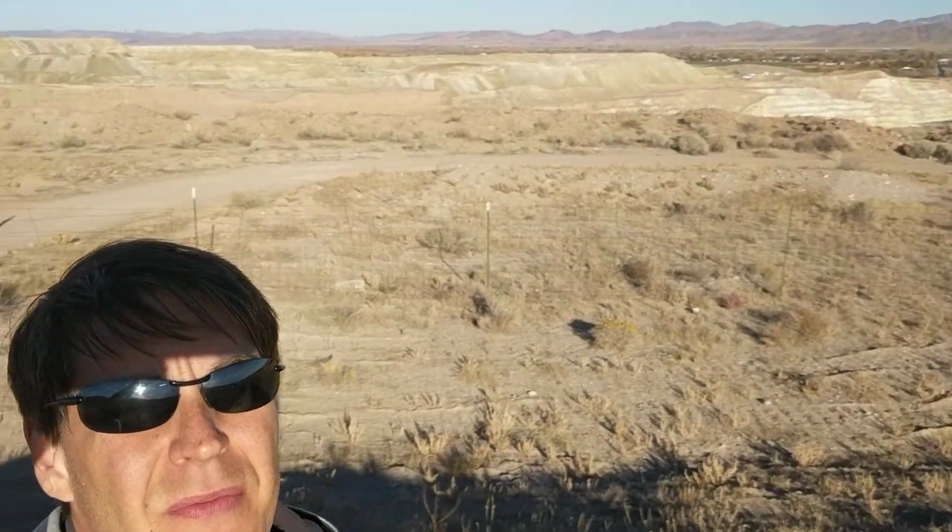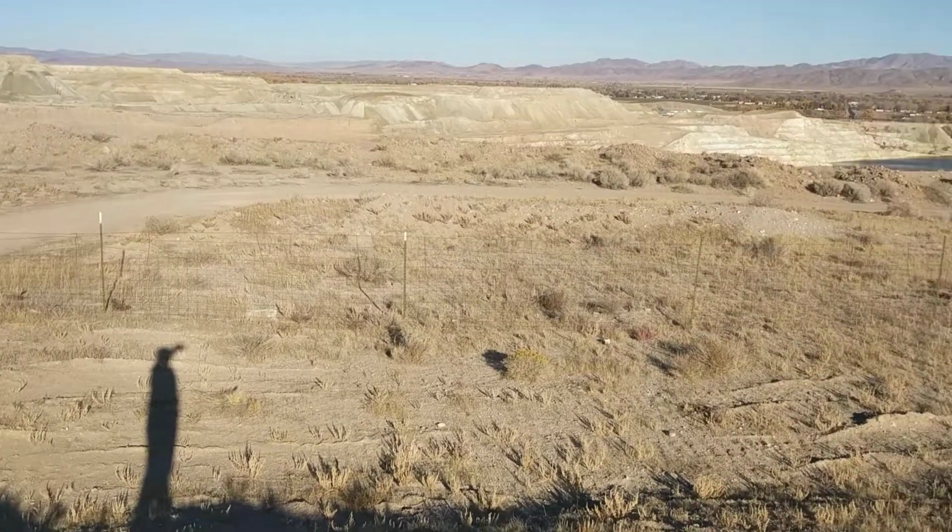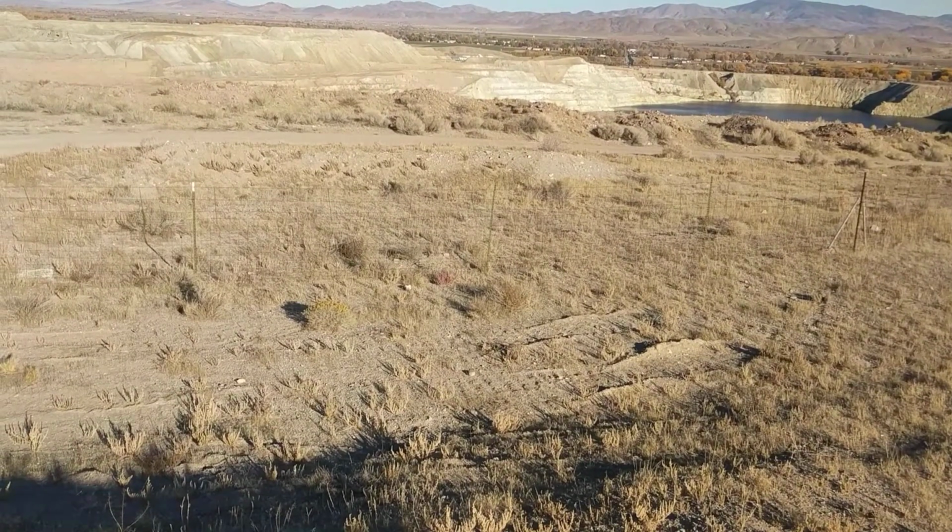But back in the 50s, a mining group called Anaconda mining company launched an open pit mine here and proceeded to pull out 360 million tons of material to produce copper. And what they ended up with was an open pit mine that you can see behind me, which is now filled in with water. That is the Anaconda.